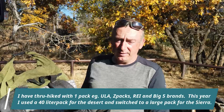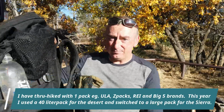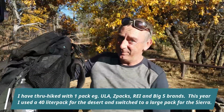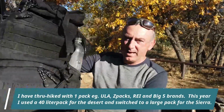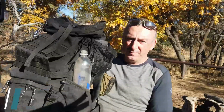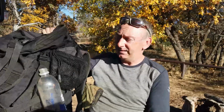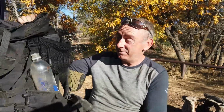At the other level, you then have the big packs that will satisfy you through the Sierra. Now this is a big pack. This is a 65 litre. Now this has all the features whereby I can carry a bear can. It's got side pockets. It's got better padding. It's more comfortable, designed to carry a lot more weight, but obviously it is heavier itself. So what do you do? What do you go for? This is where I'm going to talk about some of the factors, and let's see what resonates with you.